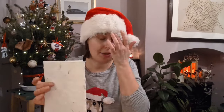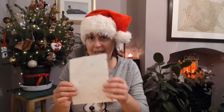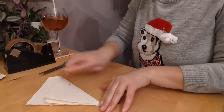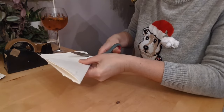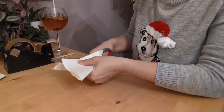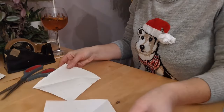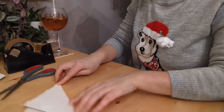And you need it to be in a square. Now this is a rectangle, so I'm just going to make it into a square. So to make it into a square, you just need to go along the diagonal like that and cut off the excess. So I have two squares now. And actually that's the first stage, is to fold along the diagonal.